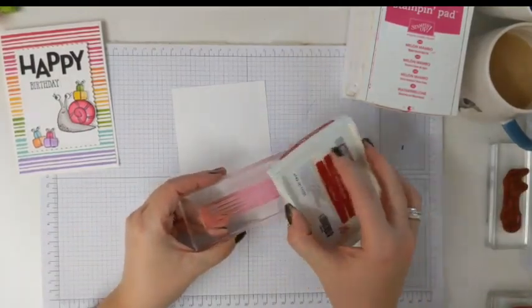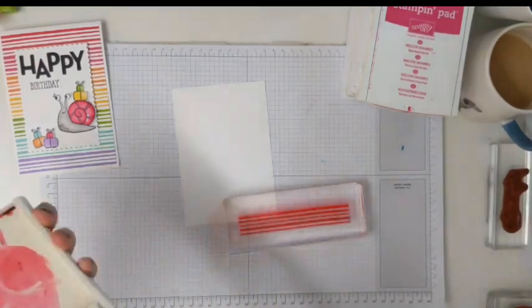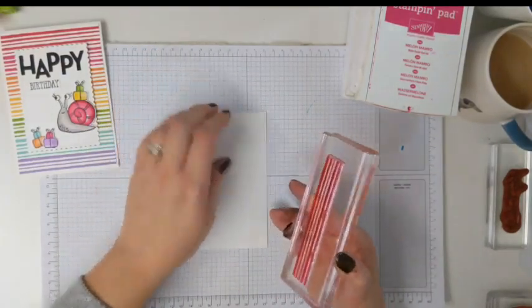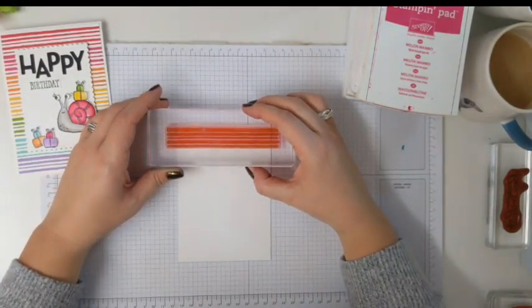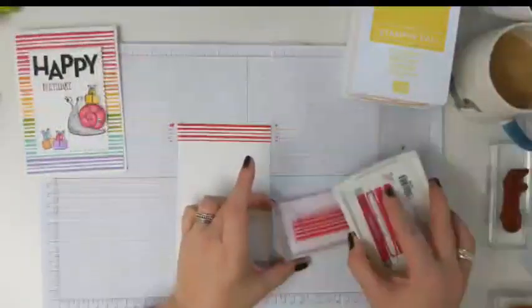So we're going to use our Real Red ink pad to start with. And because the stamp is rather long, I'm always going to take my ink pad to my stamp. Okay, so we're going to have this nice and straight. And then we're going to start at the top. And we're going to work our way down that piece of card. Okay. Give it a little clean between, and that will just clear off that excess ink. And then all we do is we move through our colours like so.